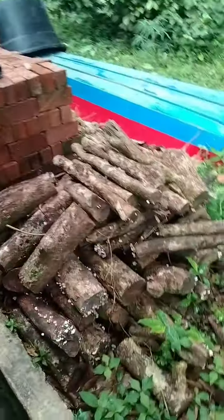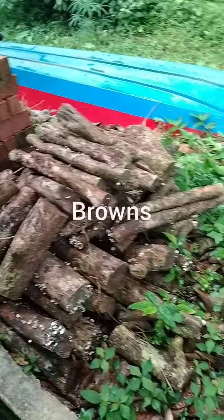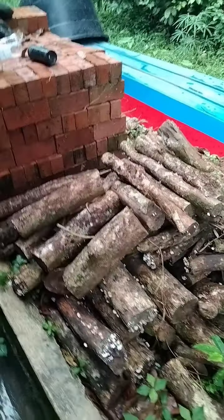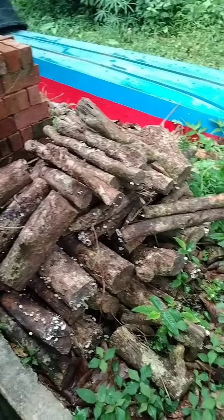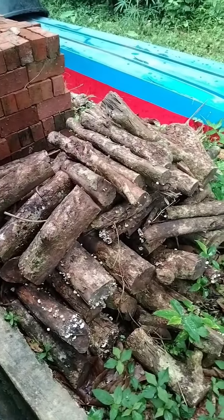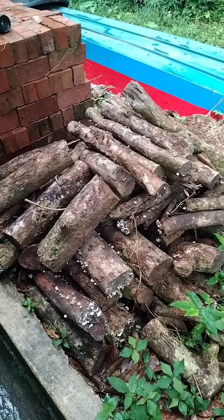My husband cut up a tree and we've got quite a bit of wood here. And basically in this hot, humid weather, with termites coming out after the rain, the termites are probably going to get in here and eat up this wood before we can actually use it.